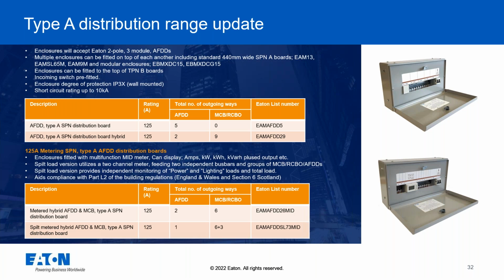We also offer the metered hybrid board. This will allow you 2 AFDDs and 6 MCBs or RCBOs, or a split metered solution, offering you an AFDD and 6 and 3 MCB or RCBO devices. These are MID fitted meters, and they're all pre-fitted with incoming switches and stackable on both the Type A and B boards.